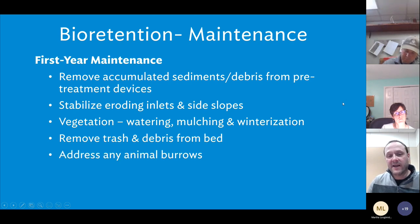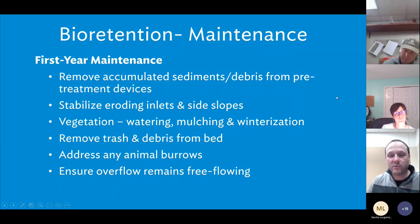And then again, take care of the gophers. You don't want gophers. And then ensure that the overflow feature of your practice is not clogged as well.